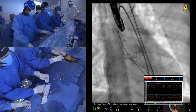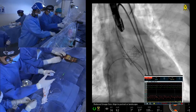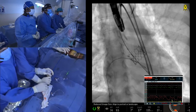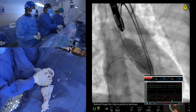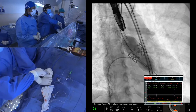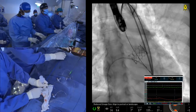I think only a group like you, Dr. Sharma, can do these. So we're going to pre-dilate first. You can see on the fluoroscopic scan. 150? 150. This is the 24 balloon, correct? Yes. Okay. Cine. You see the expansion? Yep. And a little bit of recoil. You see that? Yes. Okay, off, off. Careful, careful. Good.